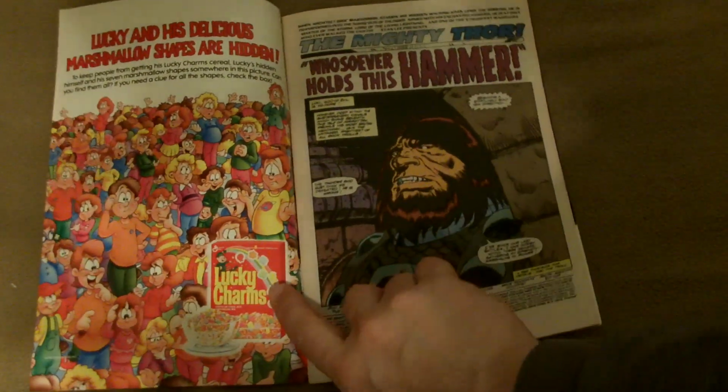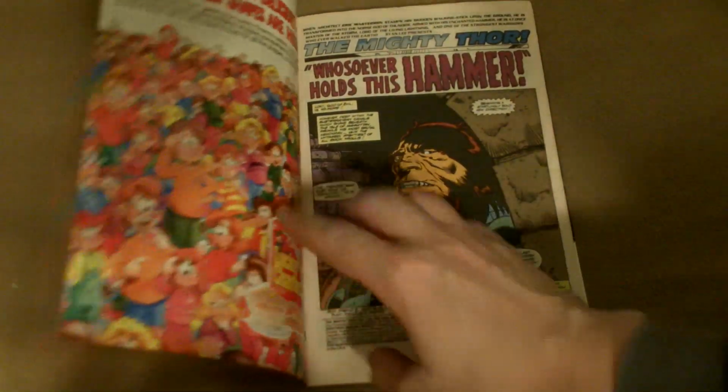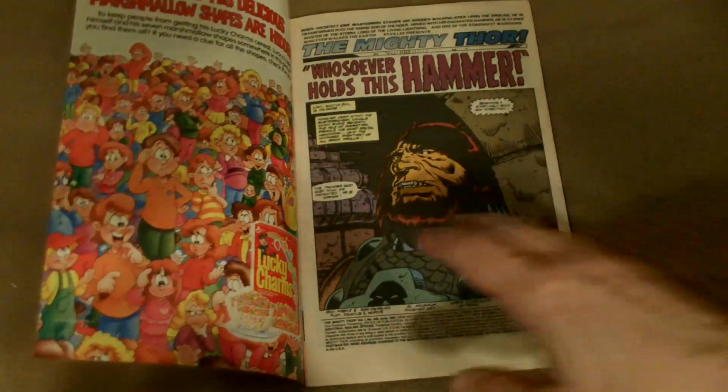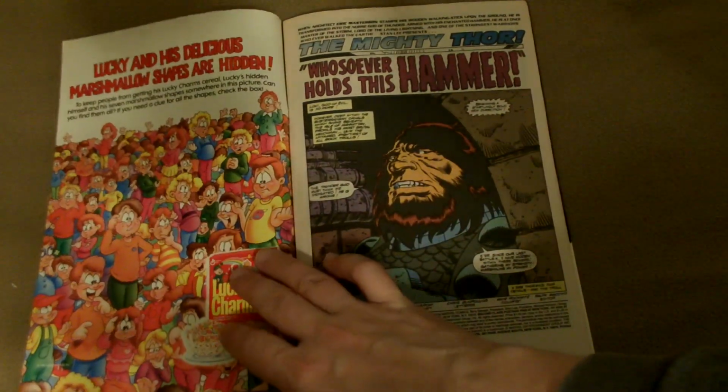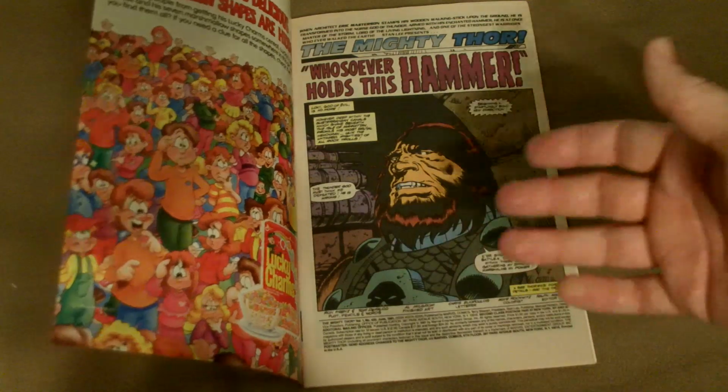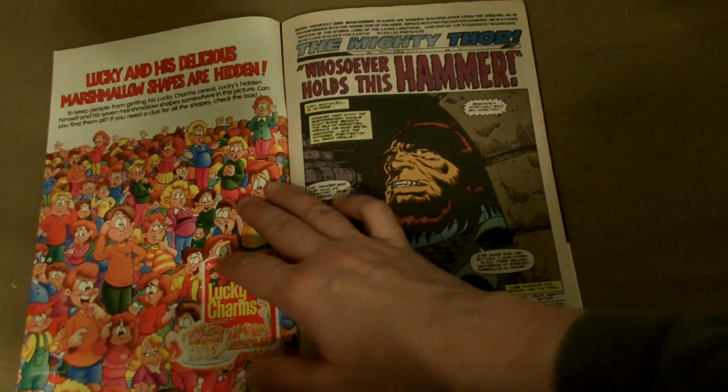Get your Lucky Charms. Lucky Charms cereal. I've had that one a few times. Not my biggest favorite kind of cereal, but I'm not a big fan of mushrooms in cereal. Do you guys like mushrooms in cereal? Mushrooms. Did I say mushrooms? Marshmallows. Oh my gosh, mushrooms in cereal would be disgusting.